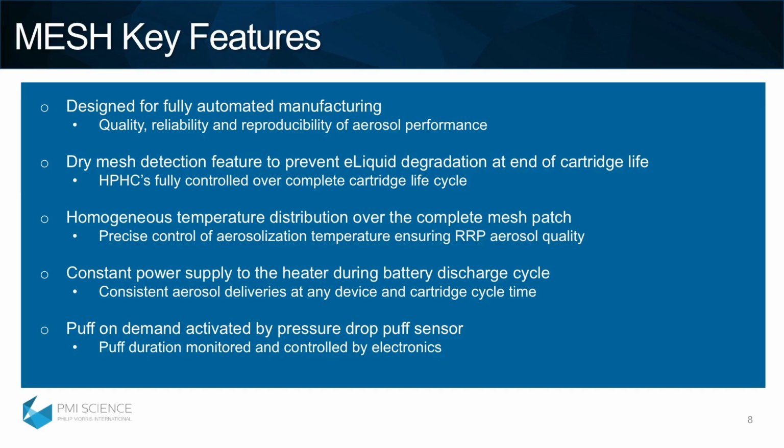The key features for mesh, looking at the construction of the cartridge and the heating element that is on a flat geometry, it really allows a fully automation into the manufacturing process. And that will allow quality, reliability, and reproducibility in the aerosol performance.